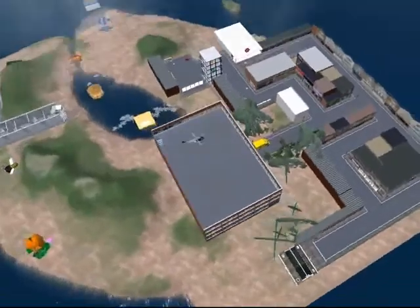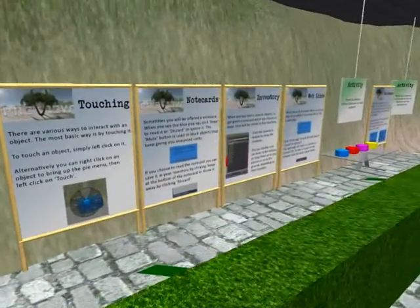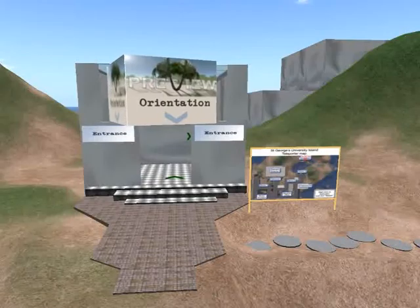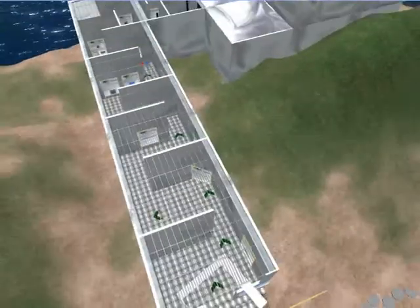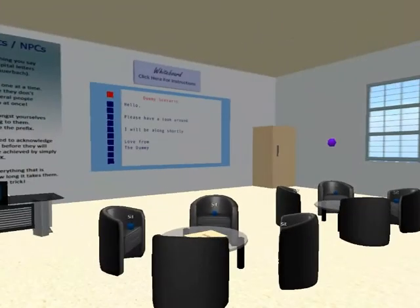Before the students can start the scenarios, they have the opportunity to learn the basic Second Life skills that they will require through custom-built interactive orientation areas on each island. Both sets of scenarios also come complete with a dummy scenario, which prepares the students for the type of interaction that they will experience in the actual scenario.